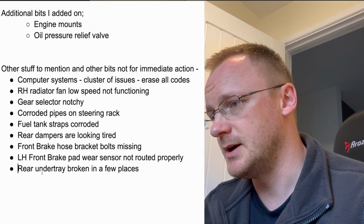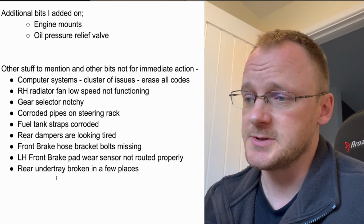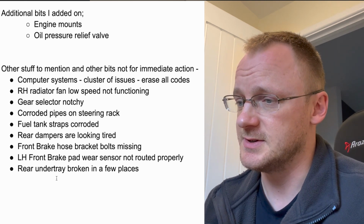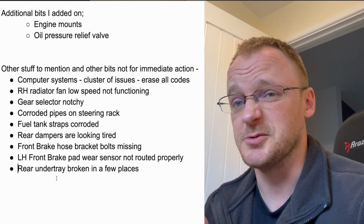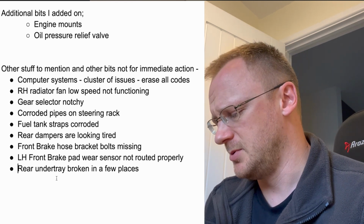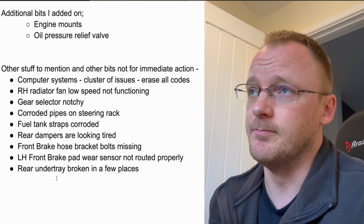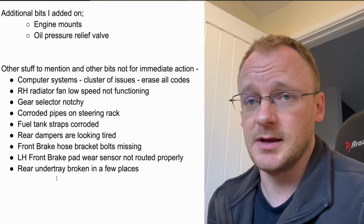And then they said my rear under tray is broken in a few places. So I'll look at that myself. If there's any risk of it starting to flap about, I'll order a new one. We'll see how that goes. I'm pretty sure I have to remove that rear under tray anyway to do the gear selector cables. So we'll see. But yeah, that's it for that.